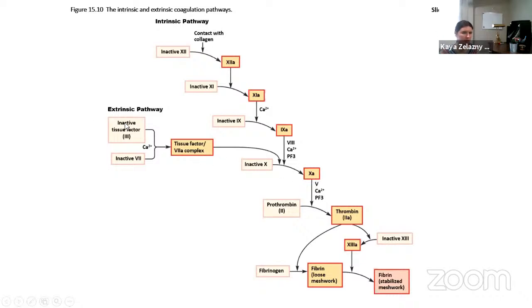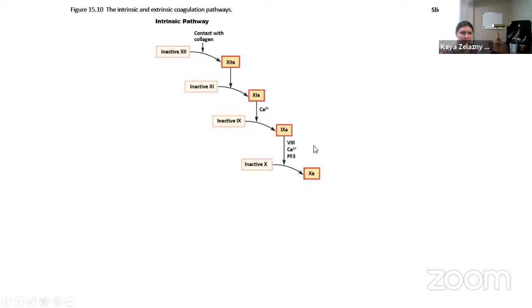So usually when we get a cut, right, it's not just damage to a blood vessel, it's also damage to tissue surrounding it, right? Because we don't usually have all our blood vessels lying directly right there on the skin, right? So tissues have tissue factors. So we have coagulation factors and we have tissue factors. Tissue factors get activated during an injury as well. And those tissue factors also activate this factor X, factor 10. Okay.